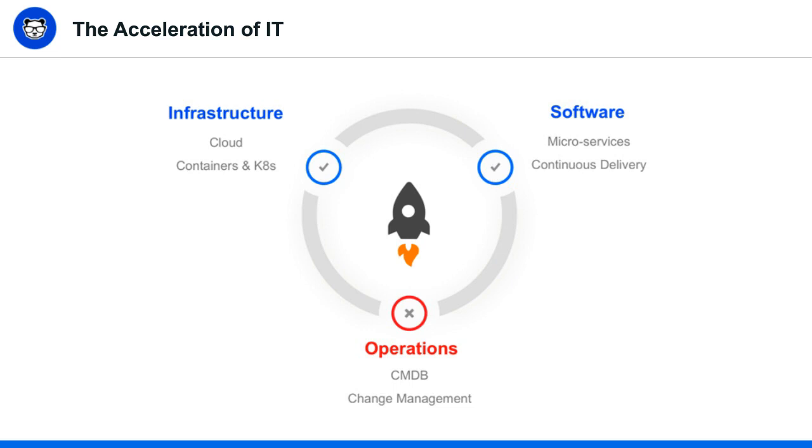So let's start with a more high-level view of what's happening in the world of IT around this rapid acceleration. We know that in the world of infrastructure management, the main theme is definitely the adoption of cloud, but we're also seeing a lot of rapid adoption of containers and Kubernetes-based orchestration. Frankly, this has created a couple of orders of magnitude increase in the velocity of change for infrastructure. This is not a 10% increase in velocity or a 20% increase. This is a few orders of magnitude faster than it used to be.